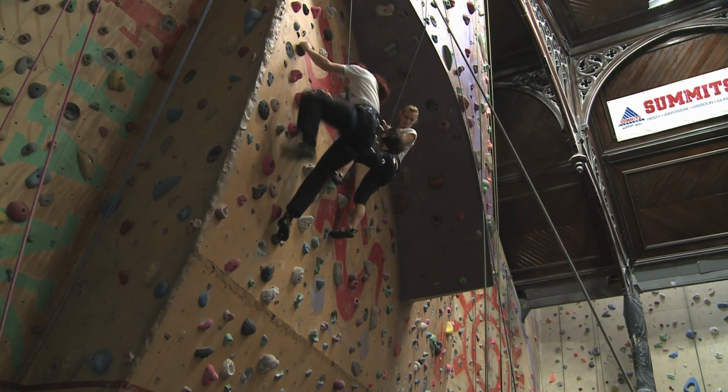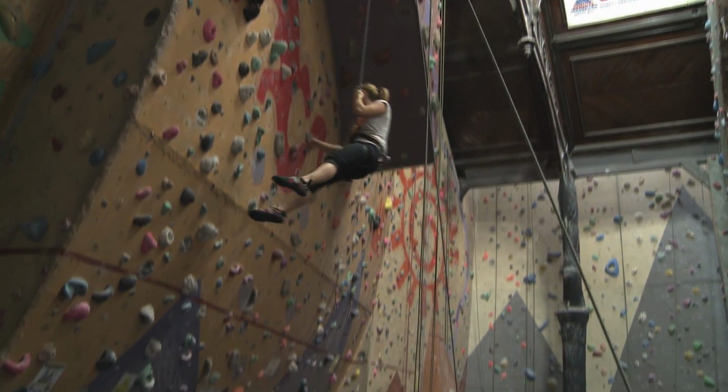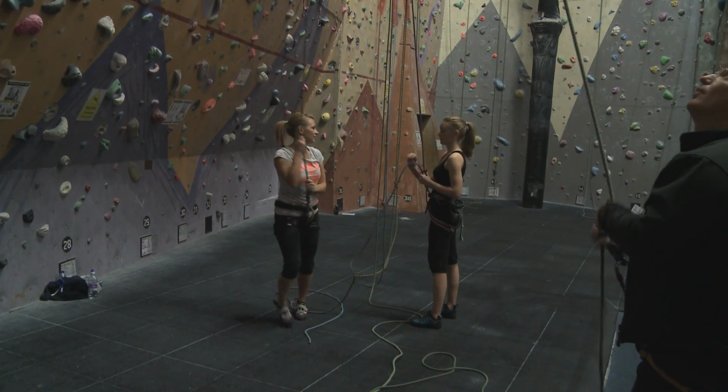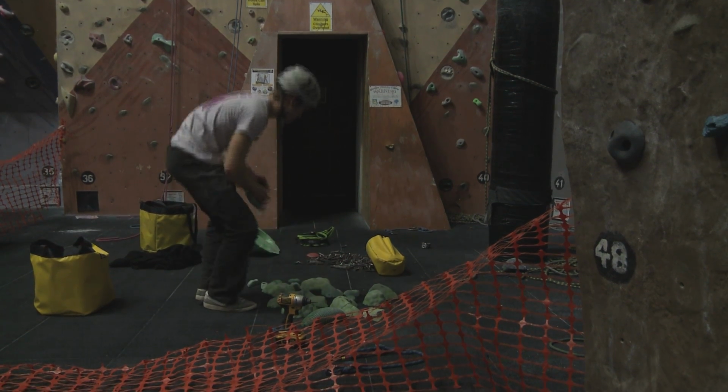They can come in as total amateurs, having never climbed anything in their life, and go away feeling confident to go outdoor rock climbing, if they so chose. It's definitely a great facility, and we're lucky to have some of the country's best climbers setting routes so that people get a genuinely good climbing experience as well.